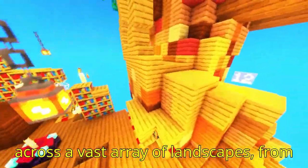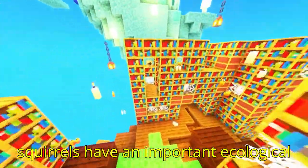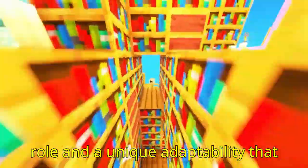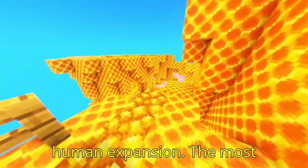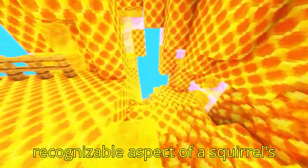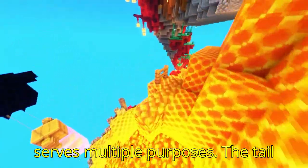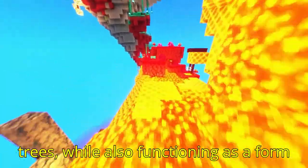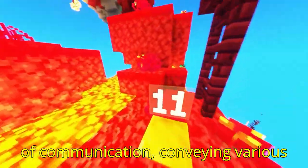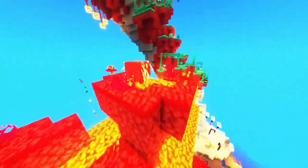Found across a vast array of landscapes, from dense forests to bustling cities, squirrels have an important ecological role and a unique adaptability that allows them to thrive even in the face of human expansion. The most recognizable aspect of a squirrel's appearance is its fluffy tail, which serves multiple purposes. The tail acts as a balancing tool, allowing squirrels to make daring leaps between trees, while also functioning as a form of communication, conveying various emotions and signals to other squirrels.